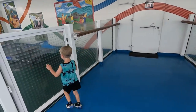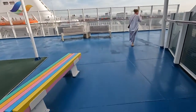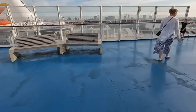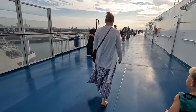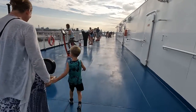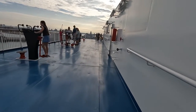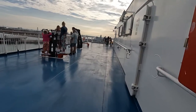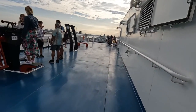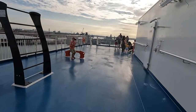One of the play areas. Oh, look, Matthew. Matthew. Look, there's some old ships over there. Look, as well. Look, over here. Come here.